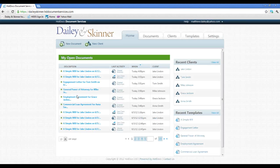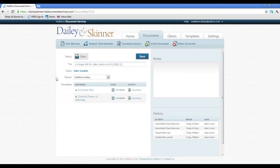And then once you sign in, you're able to see there's a home screen here that you go to, and you can see that that interview was filled out by Jake. So what you would do is simply click on this interview here. You can also see other documents and activity that's recent, clients and templates that have been worked on. And so you click on that, and it brings up the information here on your client.